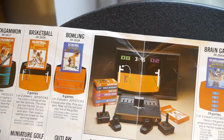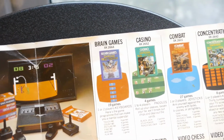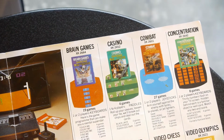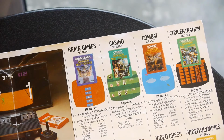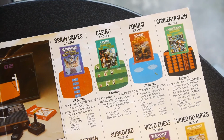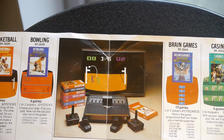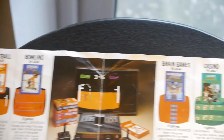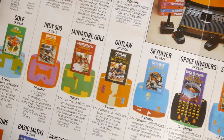So I recognise that one straight away. Then we have bowling, brain games, casino, combat, which I think I've played on my Asatronic. I think that's the one with the tanks and the planes. Really fun, that one. Concentration. You'd definitely be more excited as a kid, wouldn't you, to get certain ones of these than others. You'd be much more excited to get Air-Sea Battle than Concentration, for example. I might be wrong. If you had it originally, let me know.